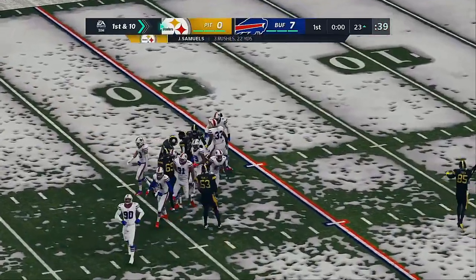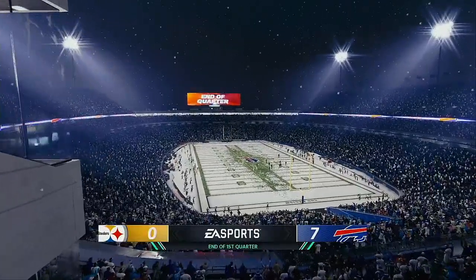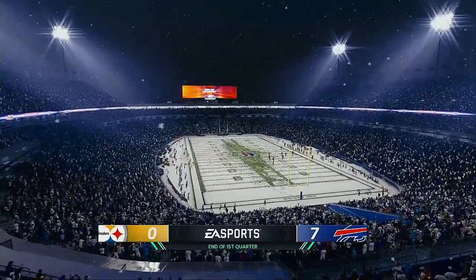And he's going to be brought down on what will be the final play of this first quarter. After one quarter, it's 7-0 on EA Sports, Steelers nothing.